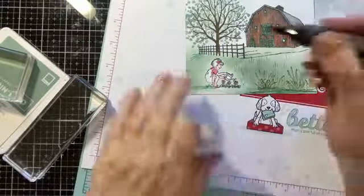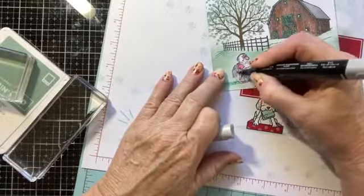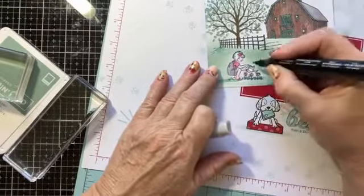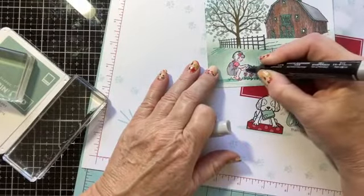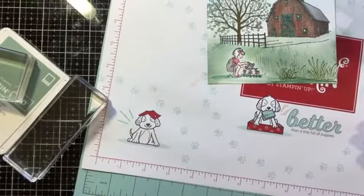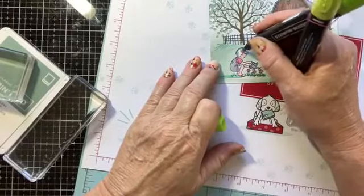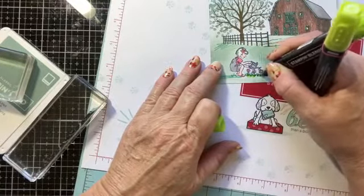This is my light smoky slate again. We'll just do that for her overalls. That easy. We'll do a little bit of brighter green right there, maybe a little bit there as well.